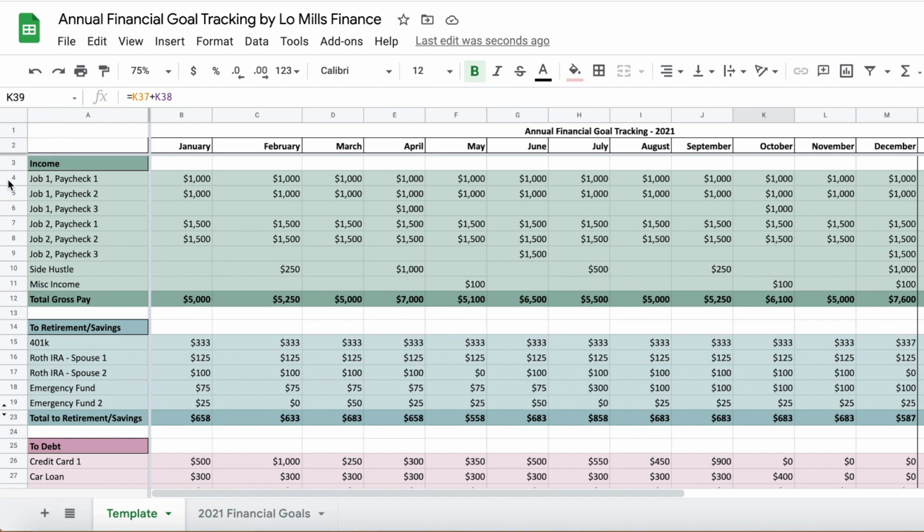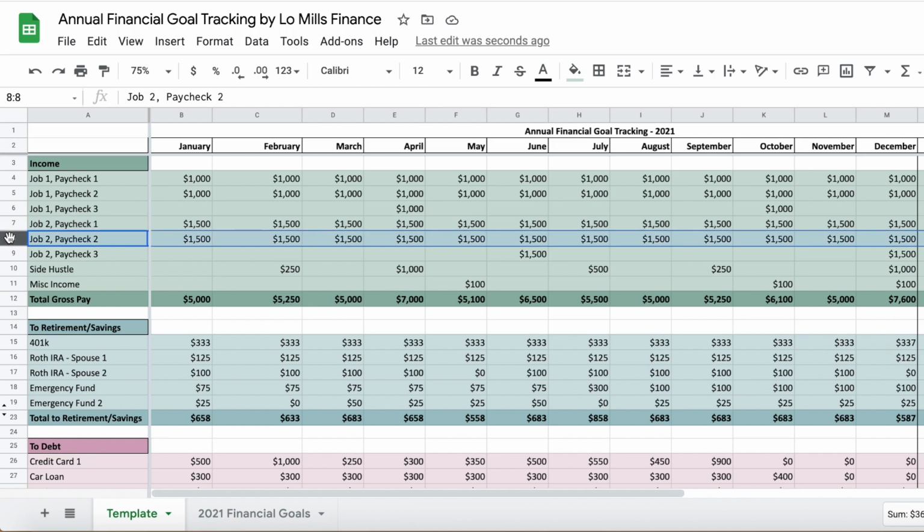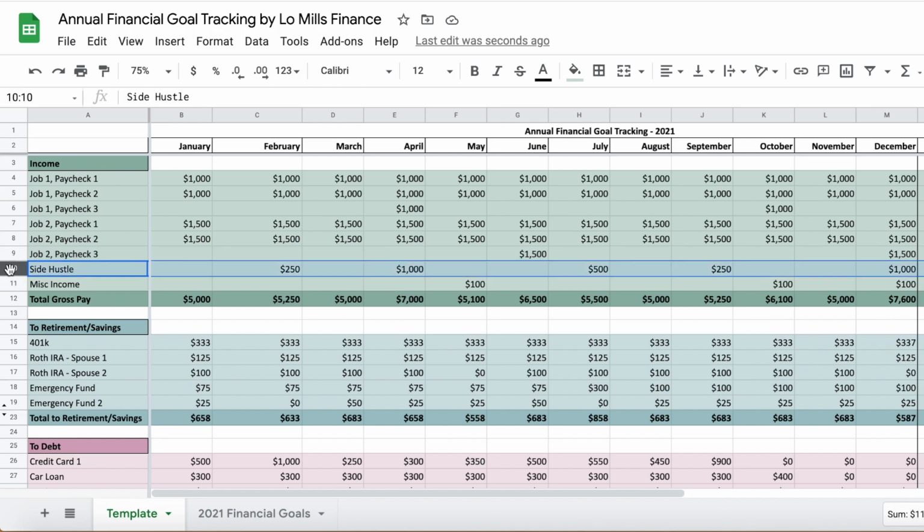So for job one, you can see they got their 2 paychecks every single month, plus there were a couple months, April and October, where they got a 3rd paycheck. For job 2, again, they got paid 2 paychecks every single month, plus they had 2 months where they got a 3rd paycheck, so those months had a little bit higher income. Side hustle income was a little sporadic. Some months they did really well, some months they made nothing. And then miscellaneous income, there was some birthday money that came in and Christmas money in December, so they included that in here.